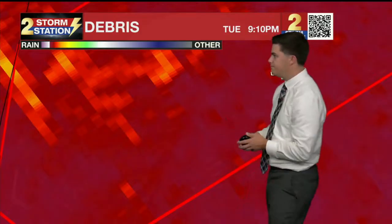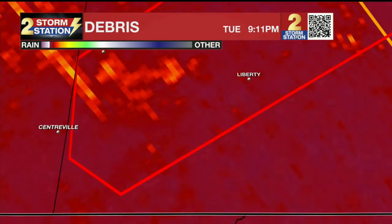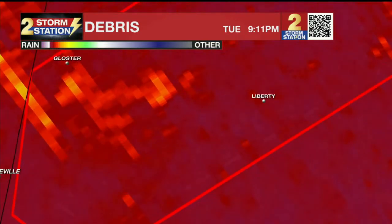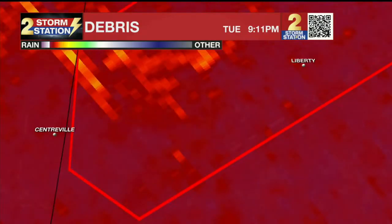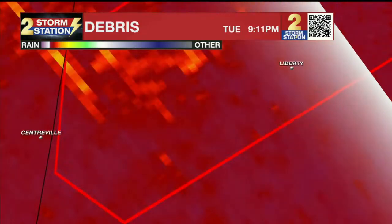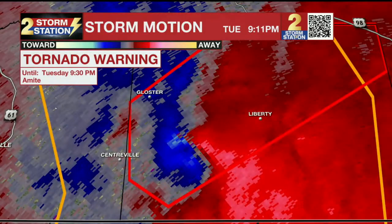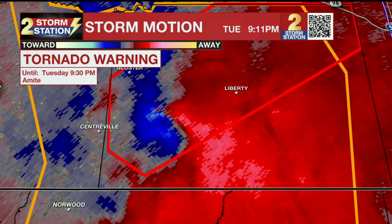Balin, I did just get an update from the National Weather Service. They do not see any signs of a tornado debris signature right now, as we can point out here. Nothing stands out just in between Centerville and Liberty, indicating anything other than plain old rain in the atmosphere at this time. But regardless of that, as you and I have been pointing out, this is very likely because of the strength of the winds here in the lowest levels of the atmosphere, producing some strong damaging wind gusts.